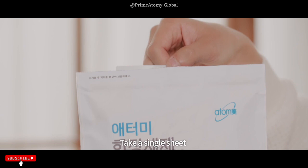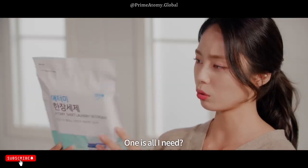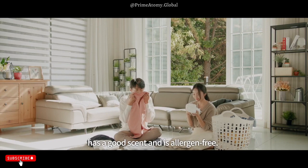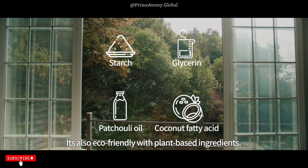Check this out. Take a single sheet, put it in the middle, then you run it. That's it. One is all I need? It removes all types of grime, has a good scent, is allergen-free, causes no allergy, and brightens white clothes. It's also eco-friendly with plant-based ingredients.